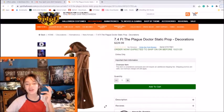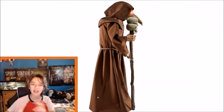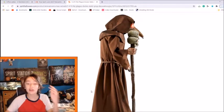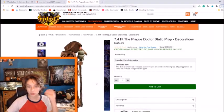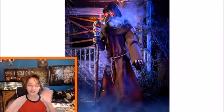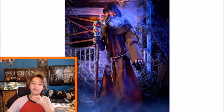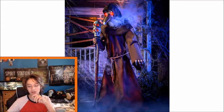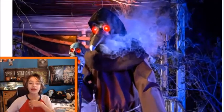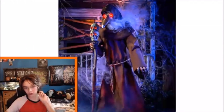The outfit is a little bland, but I understand because they were going for that authentic Plague Doctor look. So I understand that they would just go with a plain brown outfit, because you want to make an animatronic that's cool, but also stay with that original Plague Doctor aesthetic and feel and look. But I really like the red glowing eyes on this one. I'm very happy they didn't decide to do yellow glowing eyes like every single animatronic that comes out now. So I like that it's red glowing eyes, and I like that it matches the red glowing eyes on these 2 skeleton heads that are on the staff.